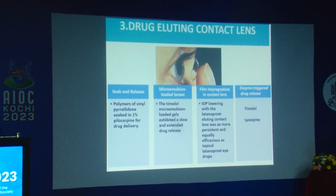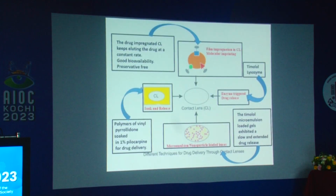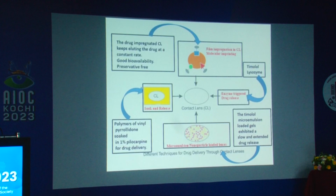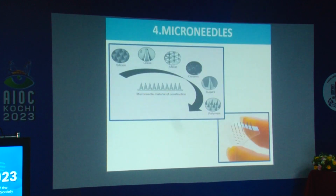Drug-eluting contact lens, again, nothing new. You can have a lot of varieties. You can either have a soak and release, where a polymer is there which has the drug impregnated in it. It will gradually release the drug. 2, you can have a film impregnation contact lenses with molecular imprinting. 3, you can have an enzyme triggered drug release, for example, timolol and lysozyme. And 4, you can have the nanoparticle loaded contact lenses, which gradually elute the drug. So this is the contact lens drug mode.